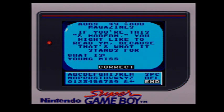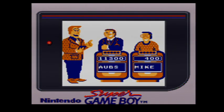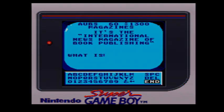Magazines 1,000. Daily double. Let's just do 1,300. It's the International News Magazine of Book Publishing. Not a clue. Publishers Weekly. Oh well. Still have $10,000. Let's look at the other clues.